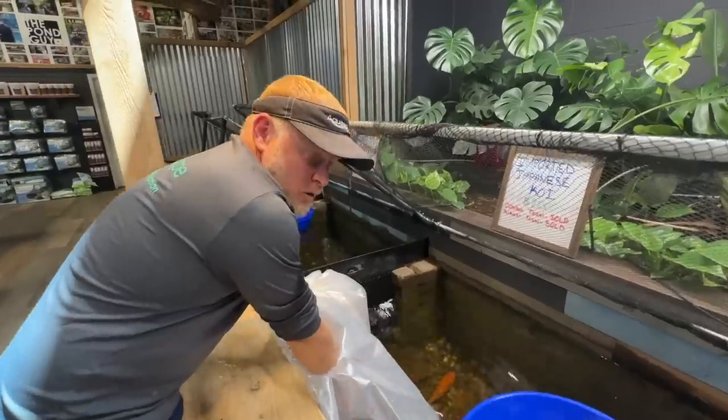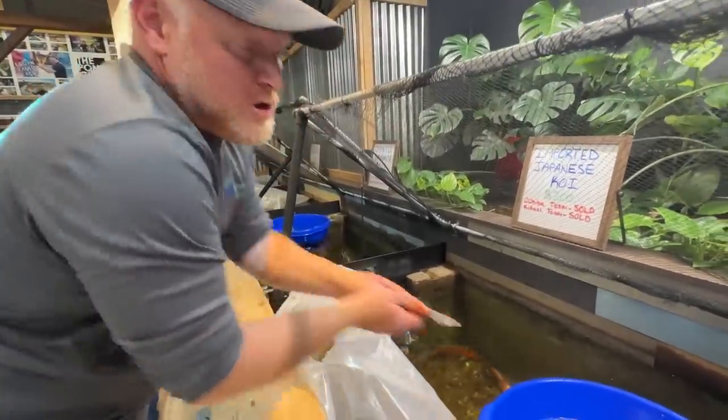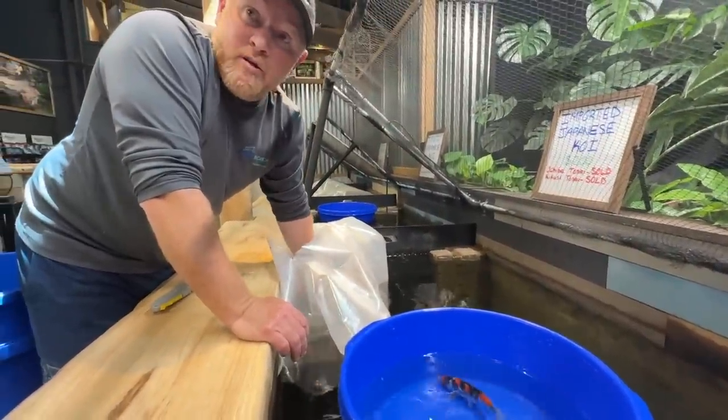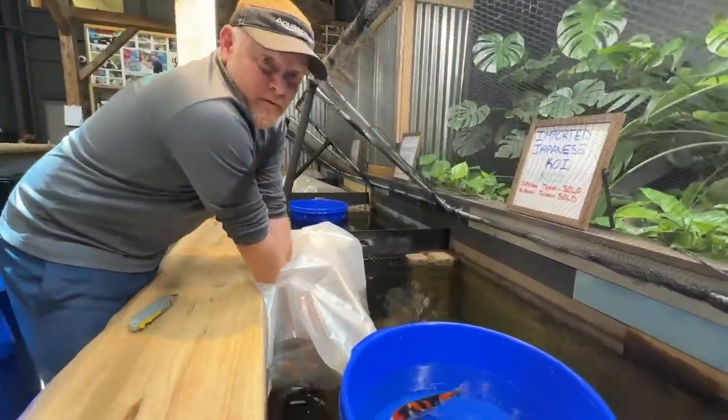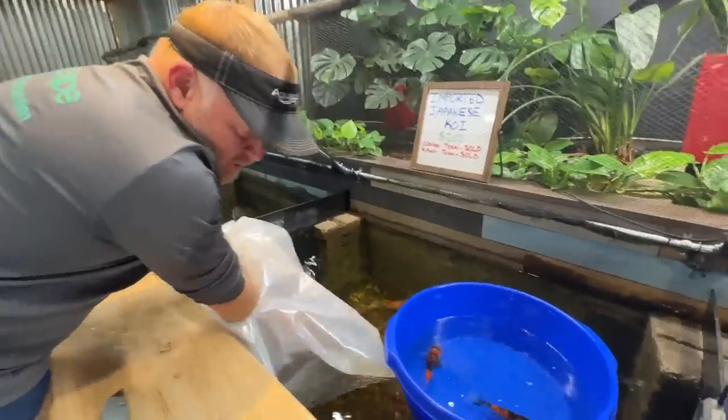So these are all Showas. These are all Showas that Sean personally picked out for us. And the one thing about Showas when they're small like this, the tosai, you're really not picking them based off the pattern that they look like now. You're picking them off of what you think the pattern's gonna develop like over the next 2-3 years. I'll show you one for an example.